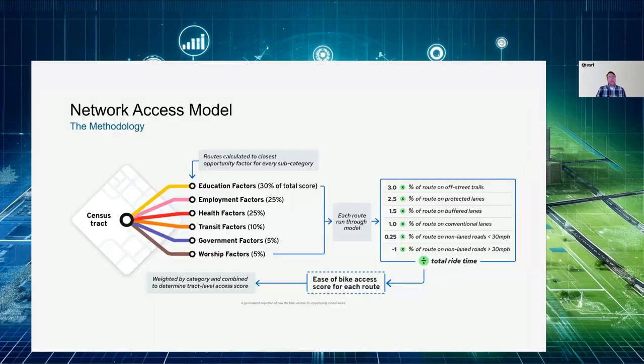And so putting it all together, we have this networked access model where we take all of those routes and we score them according to the importance or prominence of the destinations. These are more daily destinations on the top, going to more weekly and less frequent. And then we heavily weight the value of better lane availability along that route. We divide it by total ride time to normalize that by length, and then we combine all of those with all the weightings into a single score. It's not really a value that means anything other than a relative ranking of access to opportunity in the district.